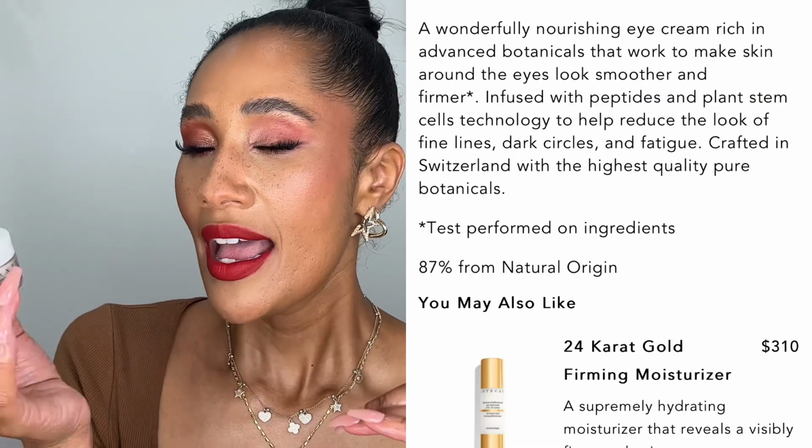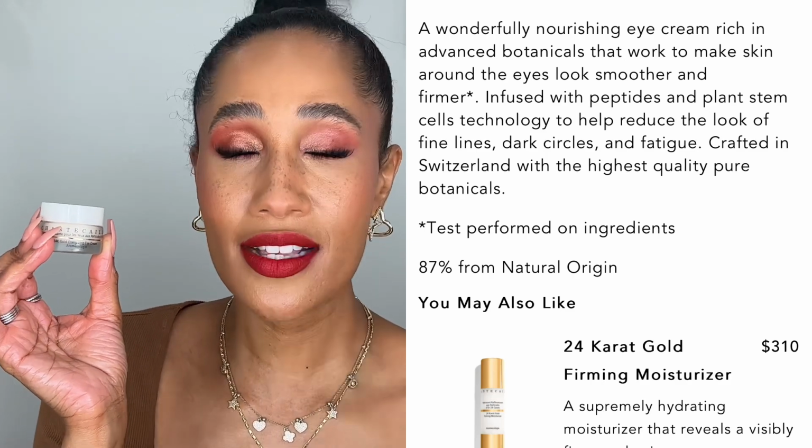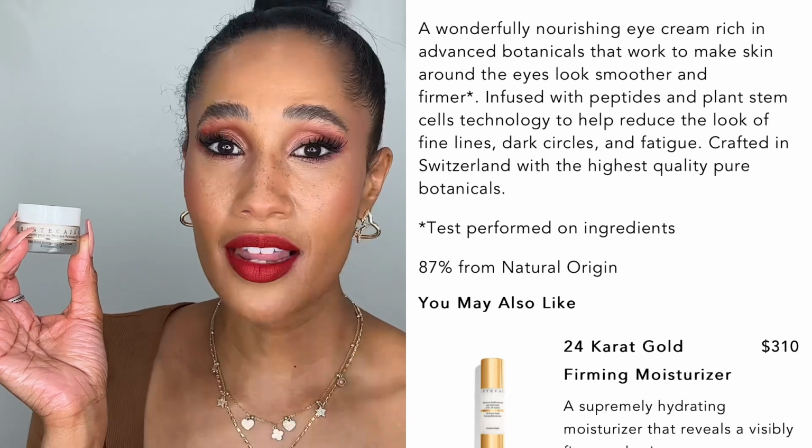So it's got the same formulation of, I'm not going to say pure gold flecks, but it's got remnants of gold in it. It's also aiming to reduce fine lines and wrinkles. I've tried and loved the Chantecaille Stress Concentrate Eye Cream. Love that, Stress Repair Concentrate Eye Cream. I've gone through 2 of those now. Really love it. But I wanted to try this one, because you gotta change up your skincare every now and then.